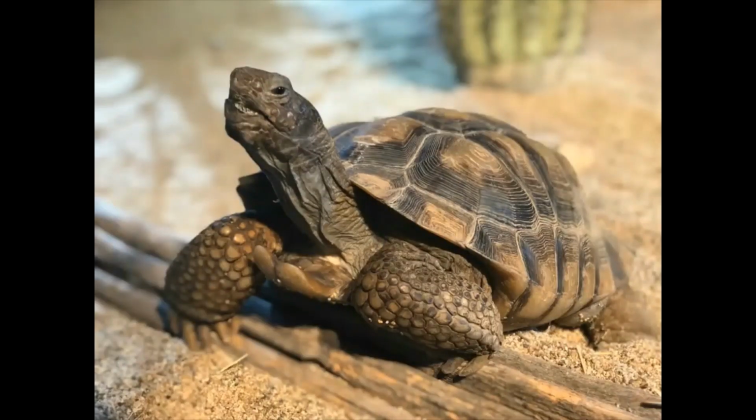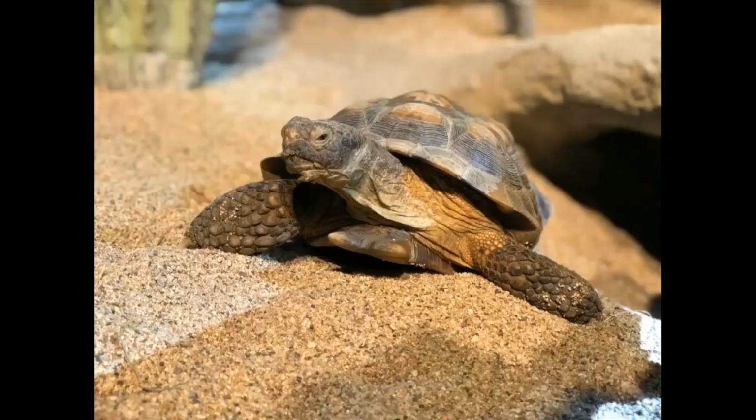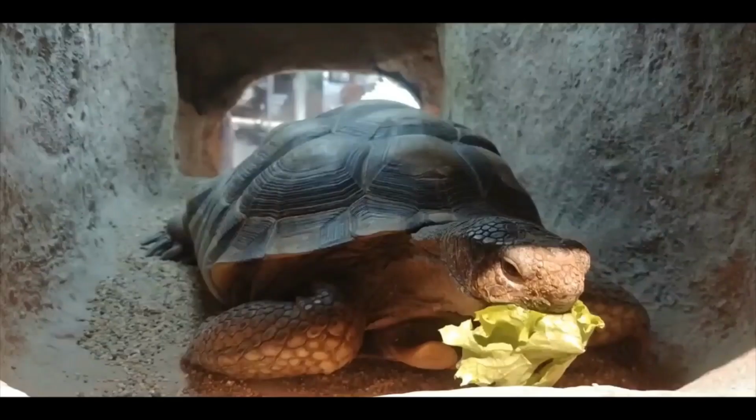This is the California desert tortoise, the state reptile of California. These tortoises are perfectly adapted to life in the desert. Their thick scales help them retain water, and long claw-like nails are perfect for walking on the sand and digging burrows. Why do they dig burrows?